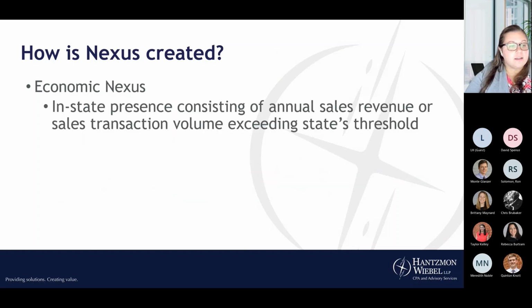All right, on to the next one, and this one's a fun one. It's called economic nexus. And this is the last one I want to dig a little deeper into for this session. Economic nexus is the latest hotness due to Wayfair. The Wayfair case is related to sales tax, but it can also affect income taxes as well.